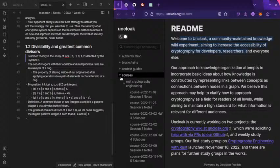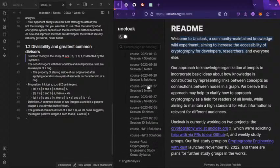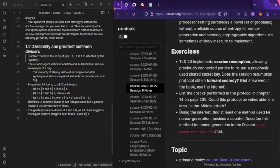In Uncloak, there is a course for cryptography engineering in Rust. We are on session 9 currently, but I am working my way through session 10. In the session 9 notes, there is a question to use the internet to find at least one method used for nonce generation besides a counter, and describe this method in the Discord study group main channel. So I'm going to do that after this stream.